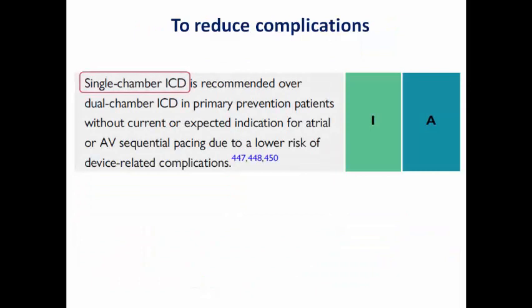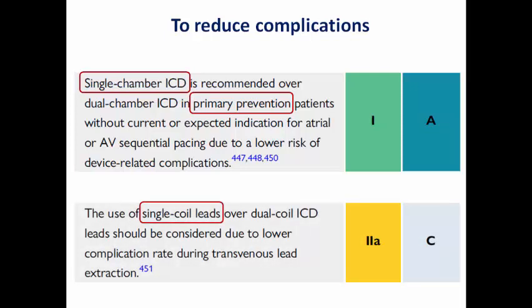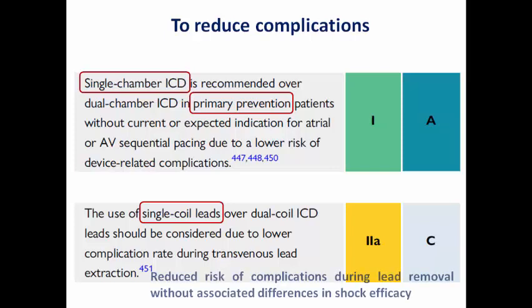To reduce ICD complications, single chamber ICD is recommended over dual chamber in primary prevention patients, in order to reduce the risk of complication during the procedure and reduce the procedure time, if the patient does not have an indication for atrial pacing or AV sequential pacing. The use of single coil leads over dual coil is recommended due to lower rate of complication, especially if the patient needs lead removal later on, because the SVC coil may increase the risk of fibrous adhesion within the SVC, and there is no difference in the shock efficacy between single coil and dual coil leads.